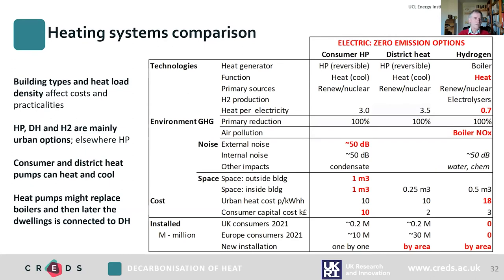And there's a little summary really of the heating systems here. Just to summarize, our heat generator options are heat pumps, district heat and hydrogen. It's possibly reversible heat pumps and a hydrogen boiler, so they can heat and cool, and that can only heat. The things which are problematic to the technology are highlighted in red: primary, renewable, and nuclear.